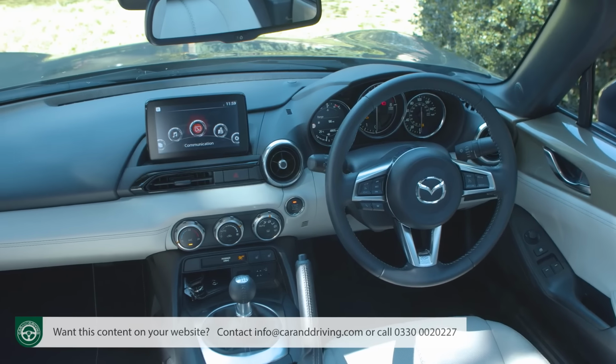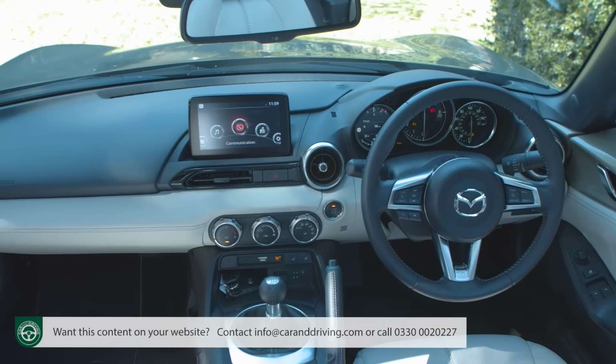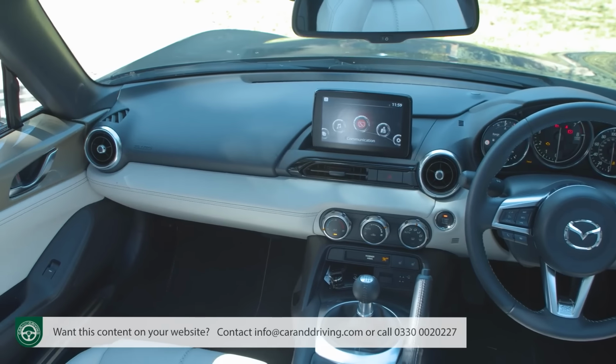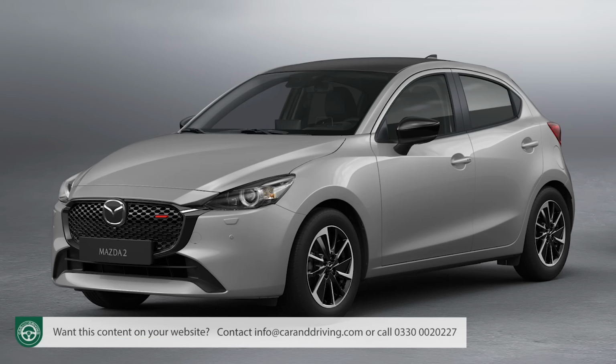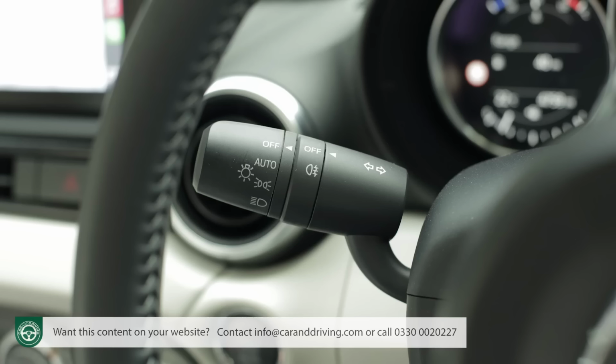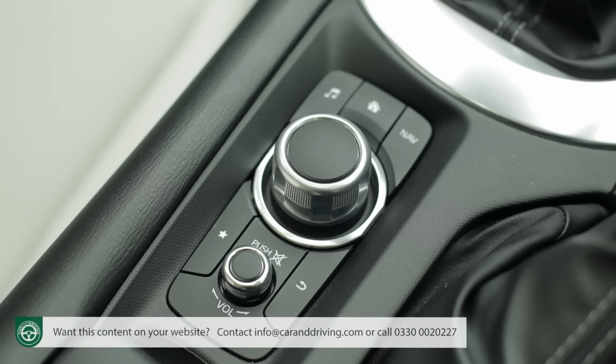The sleek wing-like dash has been styled to try and create more of a feeling of space, with much of its switchgear and architecture borrowed from the Mazda 2 supermini. That might sound disappointing, but it actually works quite well, with neat design and chunky tactile stalks and buttons that create a smartly functional feel.